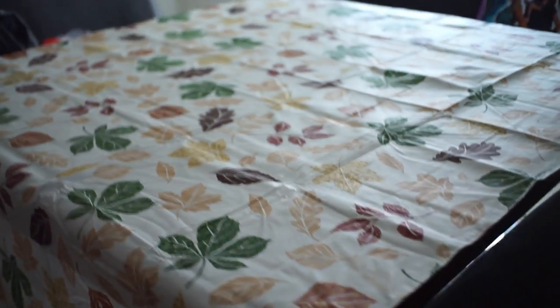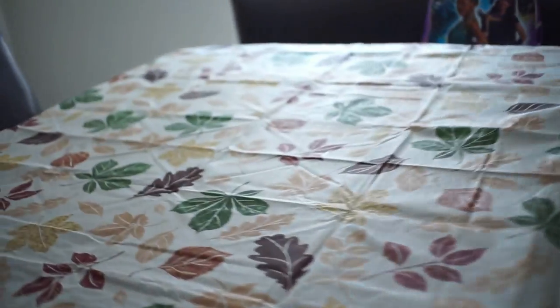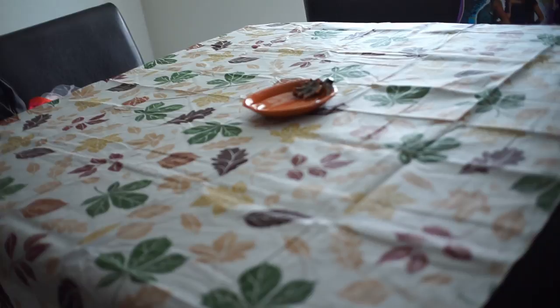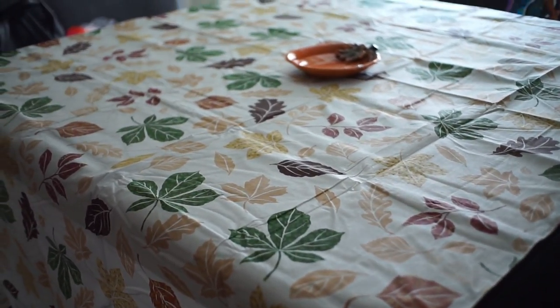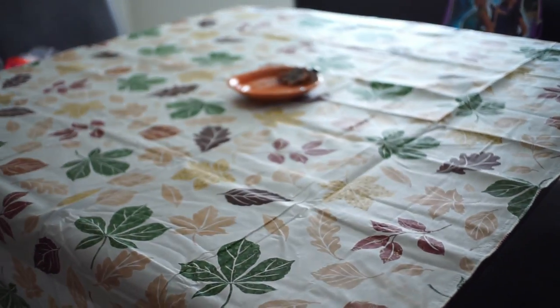I'm very disappointed, because it would have thrown everything together, and I was gonna put this pumpkin plate in the middle so it would have put everything together, but I'm just gonna have to get a table runner, because I can never find a cloth for my table. But luckily I'll be getting a new table soon, so hopefully one that is more manageable with these cloths. But yeah, can't use this cloth. I'm gonna take it back.